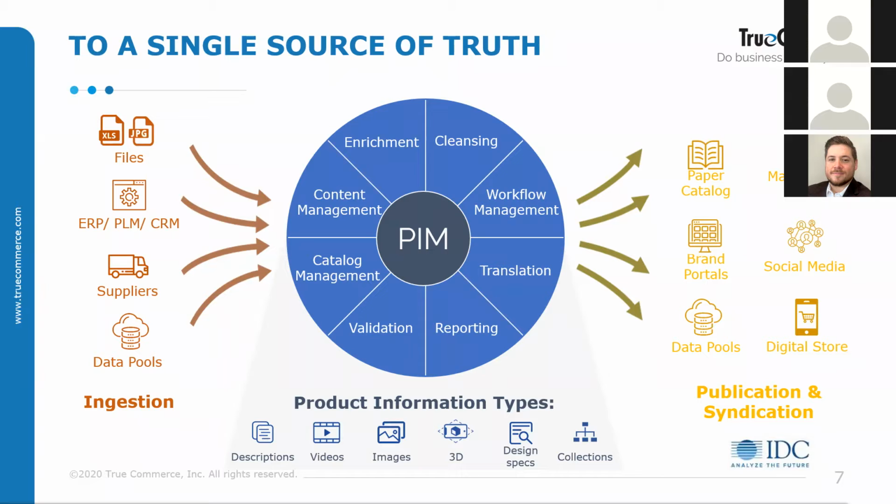A PIM solution then allows you to publish that content to wherever it needs to go, out to the various sales channels that you're selling into. So whether that data needs to be published to a traditional retailer or distributor in the format of an EDI 832 or in a spreadsheet, a PIM would have the capability to do that. Maybe it's an e-commerce store or a marketplace or a distributor that needs to log in and download your images and content to put on their site. These are things that a PIM allows you to do. So again, a PIM is all about having that centralized repository that's connected both with your internal systems and also the external world where you're selling your products.